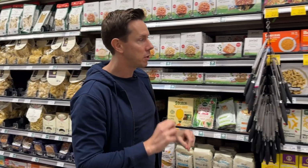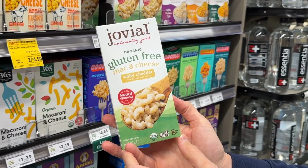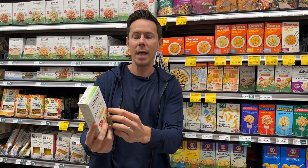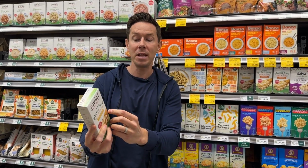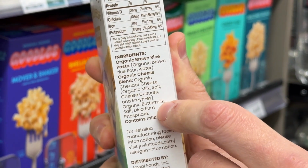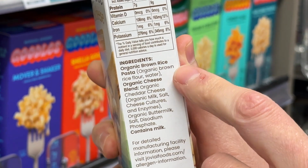They actually also came out with this recently, organic gluten-free mac and cheese. Tastes great. Rose loves it. And this is probably the first one on the market that's gluten-free that's perfectly Bobby approved, because the organic cheese sauce truly has just organic cheddar cheese, organic buttermilk, no BS preservatives with the brown rice pasta.